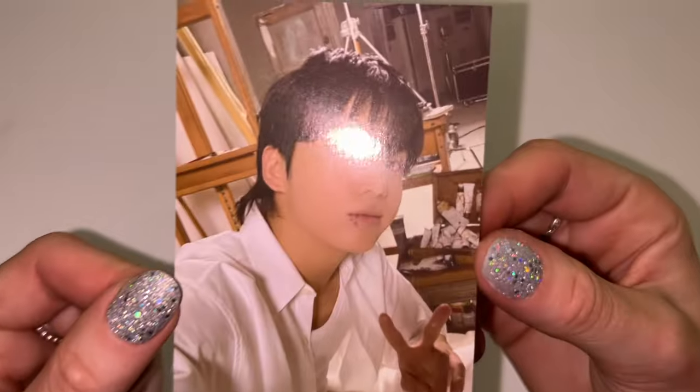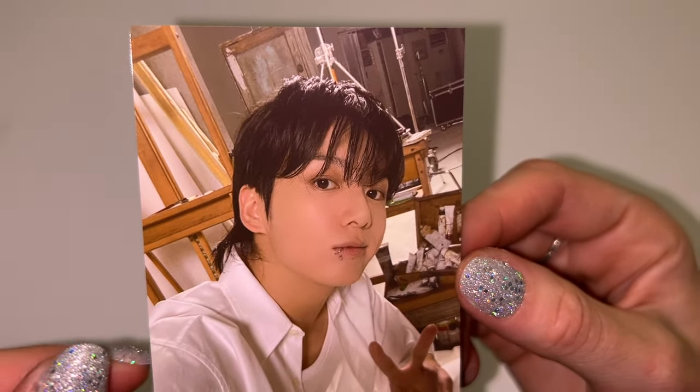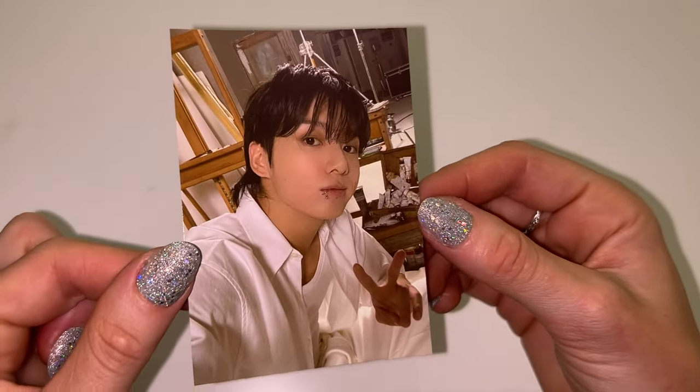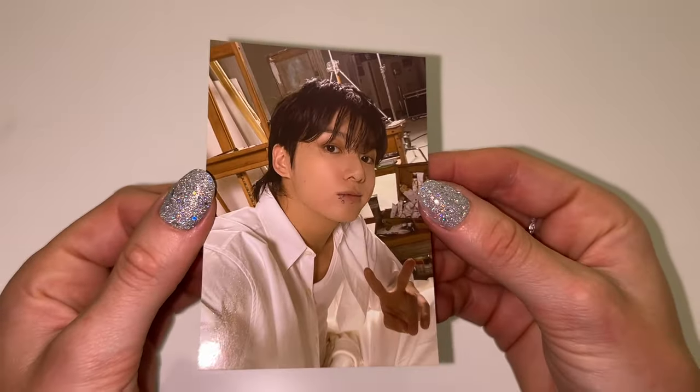So cute. He's doing his little peace sign. Has a little strand of hair coming down here. And he's on the photo shoot set for the golden music video. So, so flimsy though, but completely unharmed.